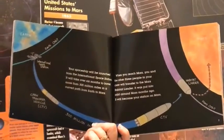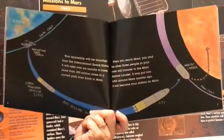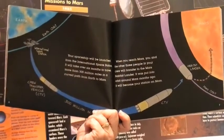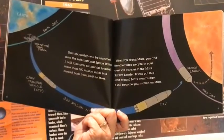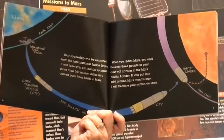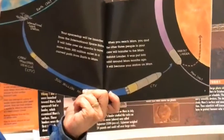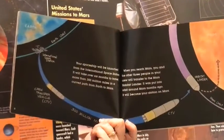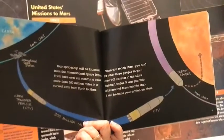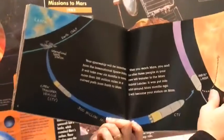Your spaceship will be launched from the International Space Station. It'll take over 6 months to go more than 300 million miles on a curved path from Earth to Mars. When you reach Mars, you and the other 3 people in your crew will transfer to the Mars Habitat Lander, right there. It would have been put into orbit around Mars months ago. It will become your station on Mars. So imagine that, all of that happening in the future.